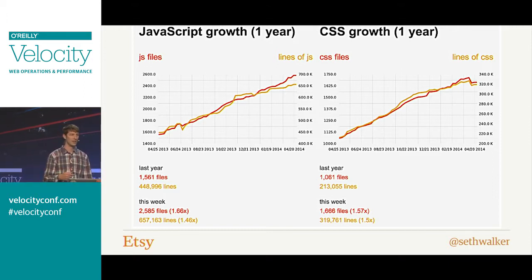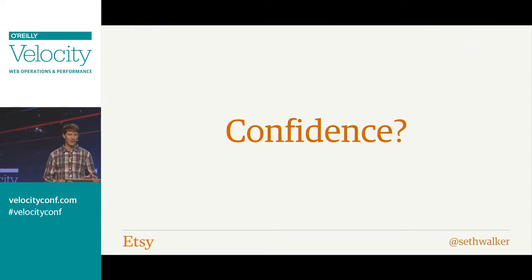Etsy code base on the front end, especially if you're, say, the performance team or a front-end infrastructure team, and you want to make a change that cuts across the entire code base. Let's say you're upgrading a shared library, replacing a pattern across the board. For example, we had blocking JavaScript in the head, and we wanted to move it to the foot, but we wanted to do so safely, but also across the board. So how would we have confidence that we're going to make these sweeping changes without being destructive or interrupting the user experience?